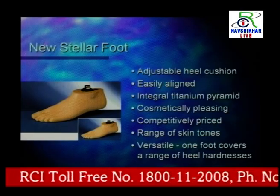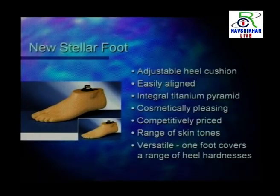It's now the new Stellar foot. So this is basically a kind of foot, the new Stellar foot. We can see what the advantages of this foot are. Adjustable heel cushion, which means the heel cushion can be adjusted, like for ladies who are wearing high heels, sandals and all. So they can adjust the heel cushions and easily align.